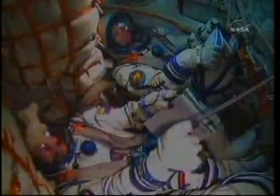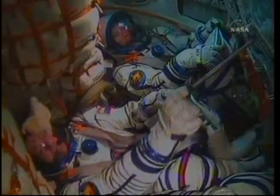140. Normal parameters being reported for all of the Soyuz systems. Onboard, everything is nominal. We're in great spirits.